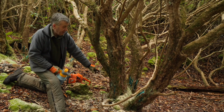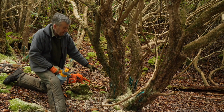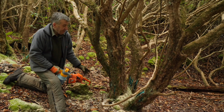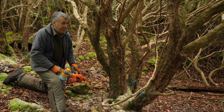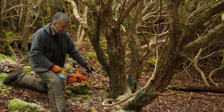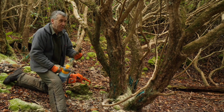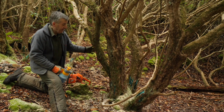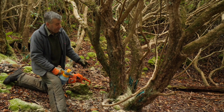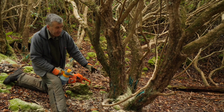And the beauty of the chainsaw method is it takes seconds to apply each cut, and you're creating a well which traps the herbicide, and there's no runoff. With this method there is no collateral damage as such. You're not vaporizing your spray, you're just putting a jet of spray into the cuts, and it's safe for the user as well because there's no inhaling the vaporized herbicide or solution.